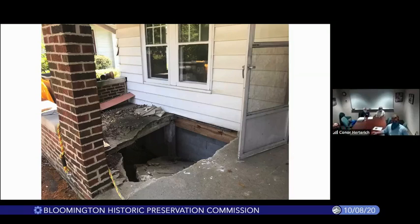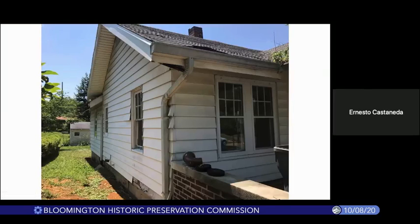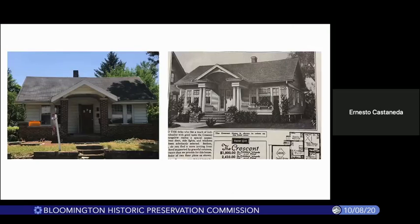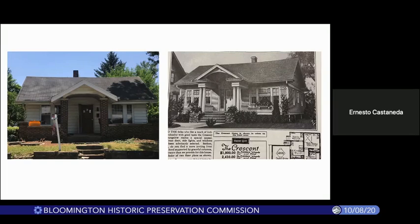Ernesto? Yes, I do have a question. In your proposed drawing, it shows that the front porch roof pitch is steeper than the original. Is that accurate? I'm sorry, say that again. If you look at the photo of your existing house, the roof pitch on the front porch is much shallower than what you're drawing. Is that what you're going to do? Raise the slope of the roof? No, we don't plan to change that gable on the front. We just are going to work underneath it and trying to restore that look. Okay, great. One more question.